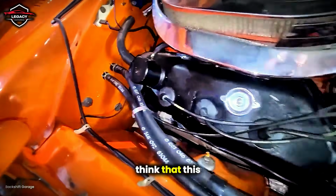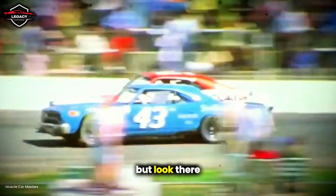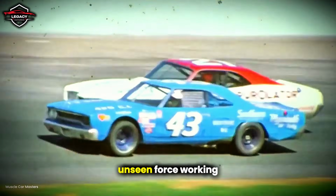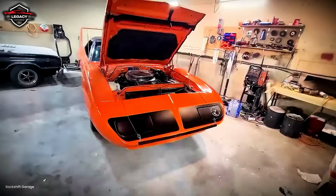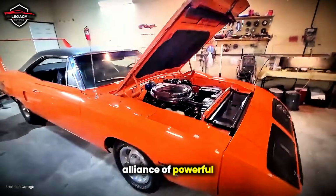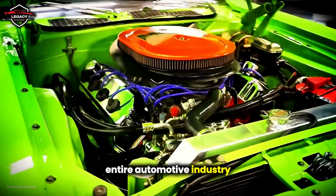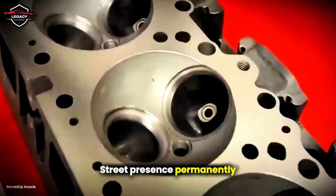Now, you might think that this corporate maneuvering was the only reason the Hemi died. But look, there was another massive, unseen force working against the engine that had nothing to do with NASCAR, racetracks, or corporate boardrooms. It was an alliance of powerful organizations that held the keys to the entire automotive industry, and they were about to drop a hammer that would crush the Hemi's street presence permanently.